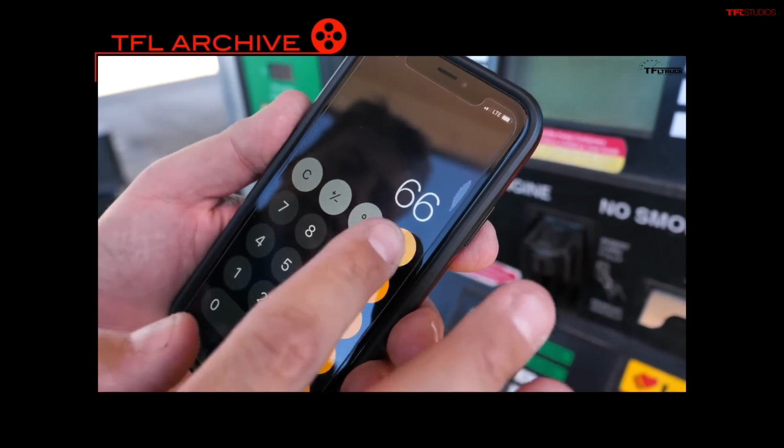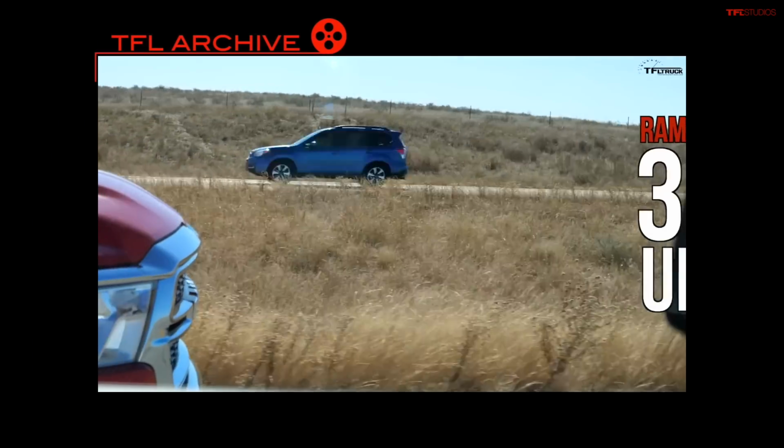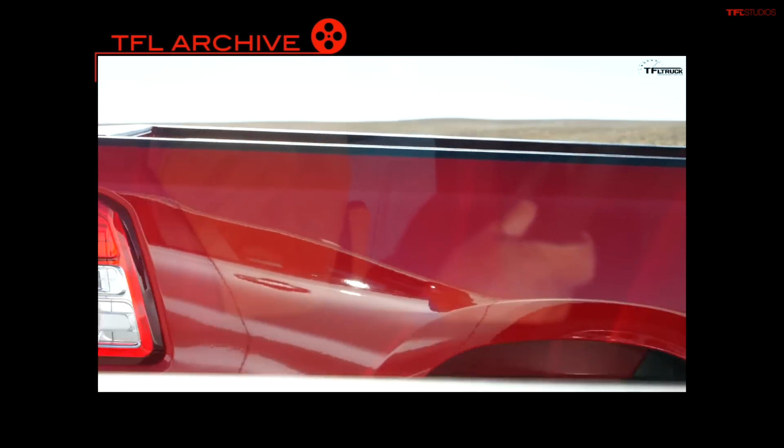But here's what happened. Let's go to the video where I put it on the MPG loop in Hudson. This is Highway I-76. And here's what happened. 66 divided by 2, 33. So you're saying we beat the EPA by 1? Yeah, we did beat the EPA by 1. And the truck said 30.8. So the truck was underestimating itself. Yes. So that was 33 mpg driving highway speeds.